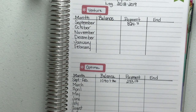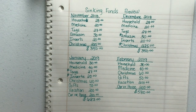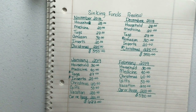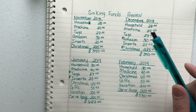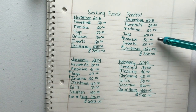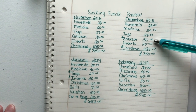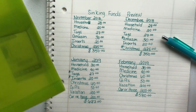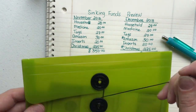So actually, let me sketch out a little future sinking funds so that you guys can see what I'm kind of talking about here. Hold on just a second. I'll be right back. All right, welcome back. So this is what I plan on doing in the sinking funds moving forward. November, basically the same. December, some of my sinking funds will end or be fully funded, however you want to consider it. And just while we're here at the sinking funds, I did want to show you guys what I do with my sinking funds.